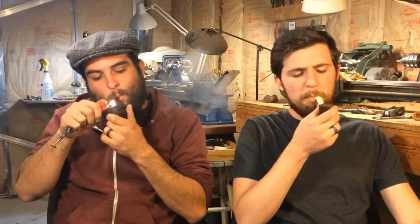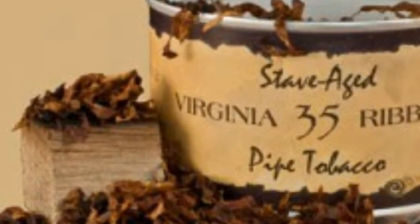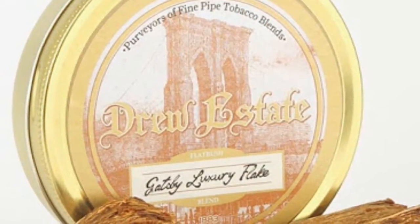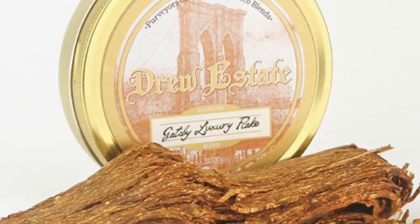What are you smoking? This is McClellan's 35-year anniversary ribbon cut. It's a little bourbon cube. It's very good. Mellow, but it has a nice, rich flavor. It's deep. Like you. Very deep. All right, here we go. The people want to know things. Well, I'm smoking Drew Estate's Gatsby Luxury Flake, which is a combination of some smooth Cavendishes and Virginias. I guess Cavendish is plural. Moving on.